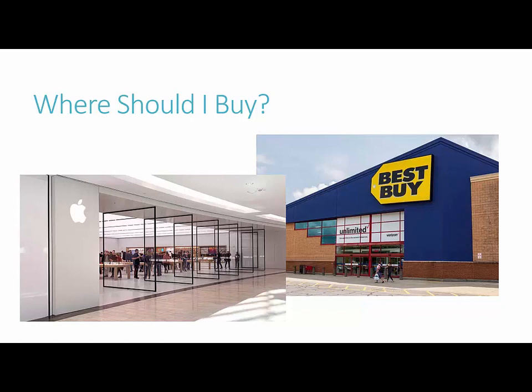All right, so that kind of gets into what we're going to talk about now, which is where should you buy the computer. Macs are easy. Short answer: if you want a Mac, go to the Apple store or shop Apple's website online. The prices are the same and the shipping is free. Apple doesn't do any kind of promotional deals, so you get what you get.